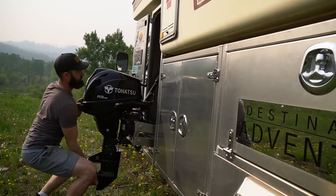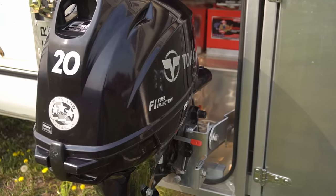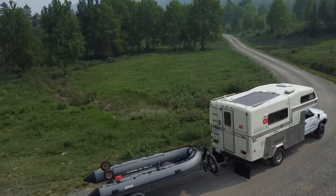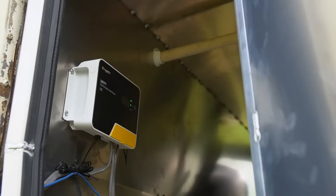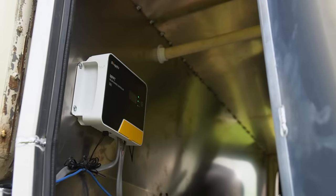In the center are my 6-volt deep cycle batteries, and these power the house. They're maintained by 400 watts of stick-on solar and a 40 amp MPPT charge controller, supplied to the build by Bouge RV. And after a month of full-time living in the rig, I can tell you these things are efficient.